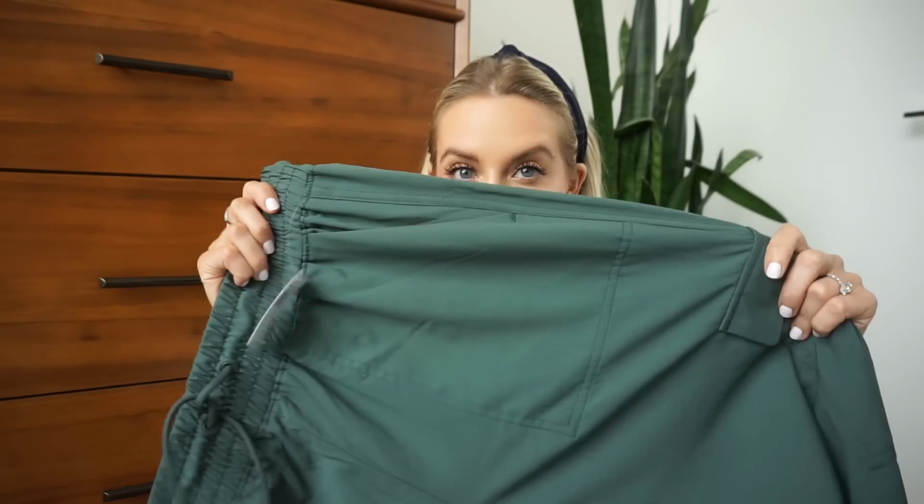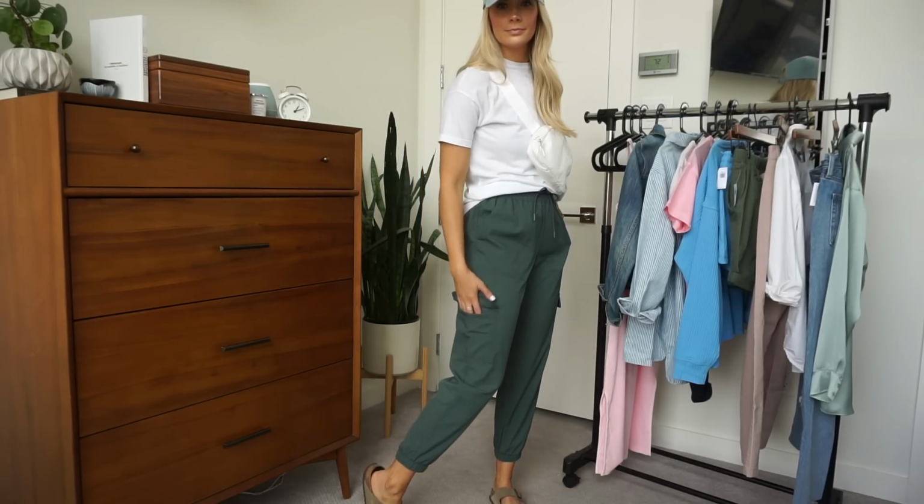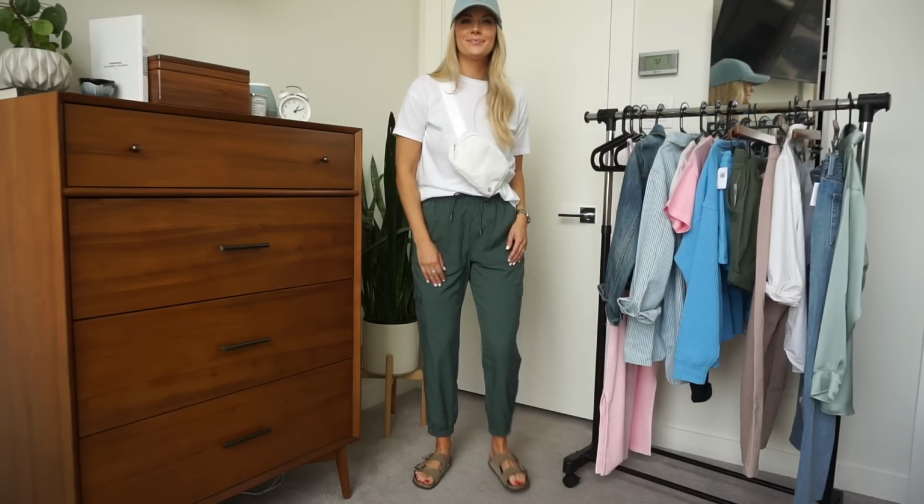And I have a pair of really thick joggers, but I don't have any of these lightweight, flowy sort of joggers that I feel like you can dress up or dress super casual for a walk. I really liked these, and they're also cargo style, which I think is super in. I loved this dark green color.